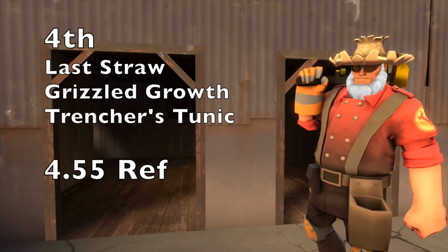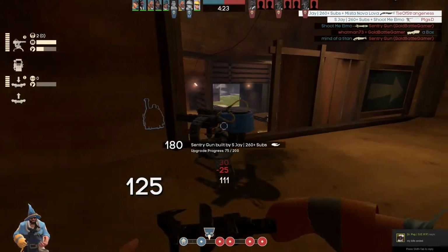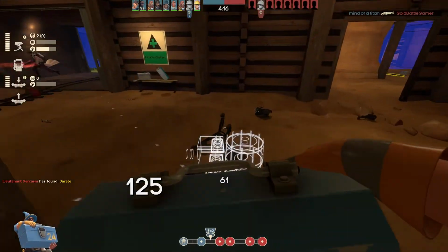So coming in the number 4 spot is the Hillbilly Engineer set. The items that you use for this set are the Trencher's Tunic, the Last Straw, and the Grizzled Grove. I know this cosmetic set is not the best looking cosmetic set, but I think it's pretty good. It only costs 4.77 ref, so I believe that's fairly good if you want to make your engineer with a beard and a hat and a cosmetic item for your shirt. And yeah, that's all I gotta say about this one.